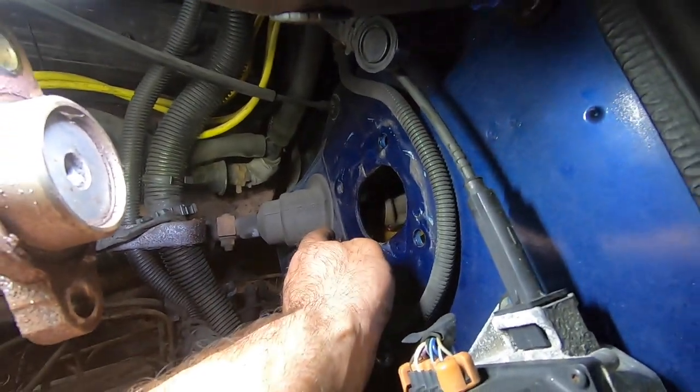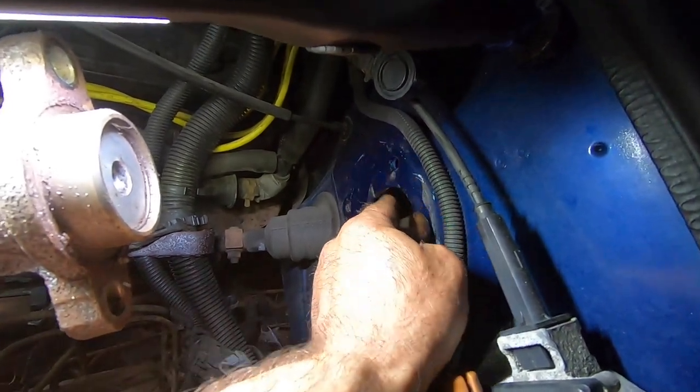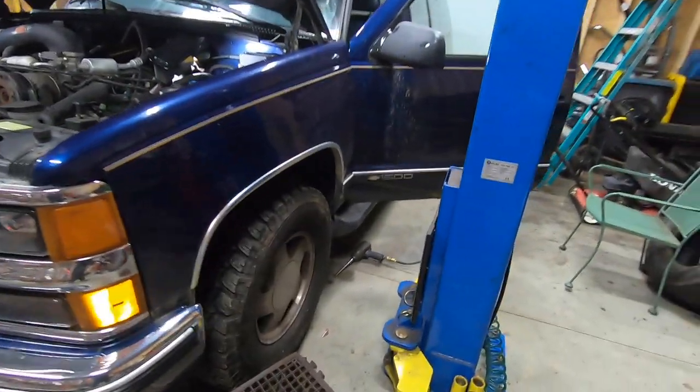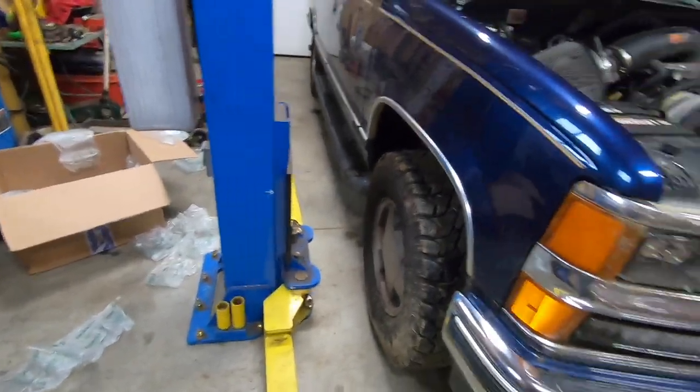We'll put some Permatex Right Stuff. Actually, I got some better stuff that'll work for this. I don't think there'll be a next booster going in this truck. I mean, it's in good shape, but it's already been painted once, and she's starting to come undone again. Days are numbered, I guess. Okay, let's get this thing in.